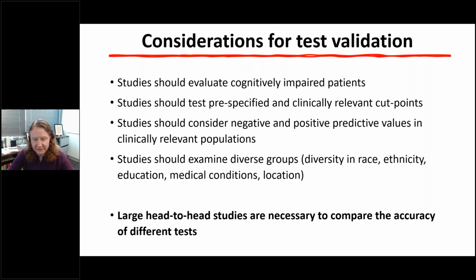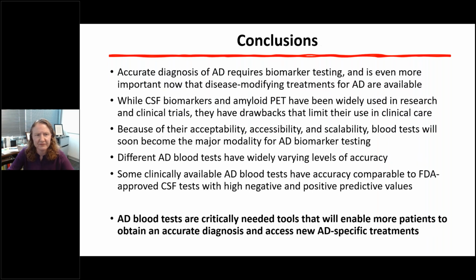Also, I think it's important to note that you can't just compare test AUCs from one study to another. To really compare the accuracy of tests, you have to do a large head-to-head study. And I think that's really what's needed to know which test is performing best. You can't just do that from different types of studies.